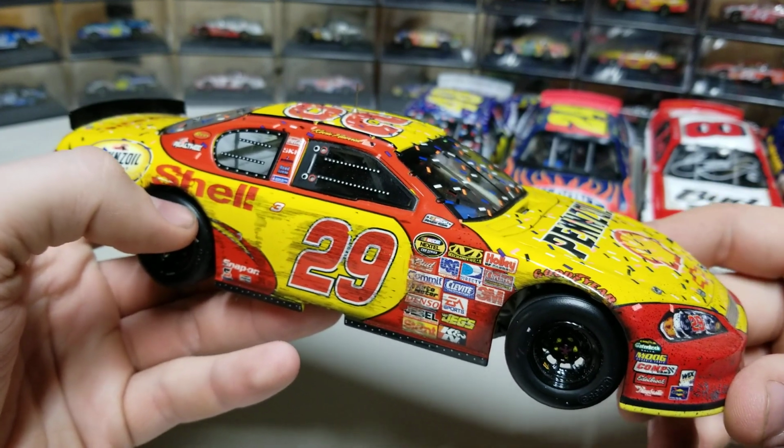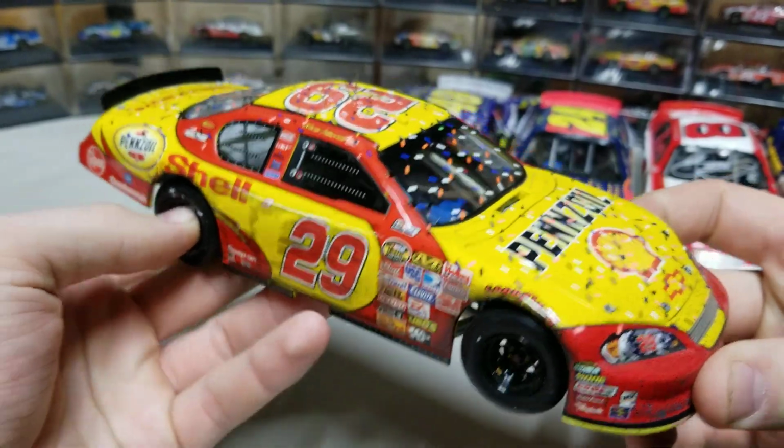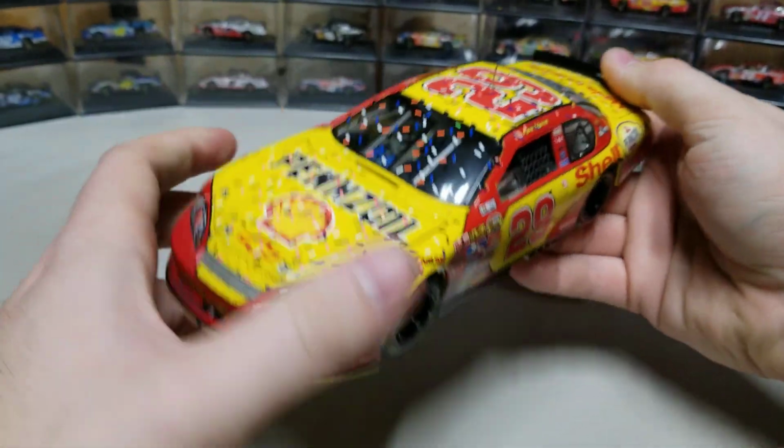I think this might be the most race damaged. Nope, never mind. There's one more. Everybody knows which one's going to be number one damaged, but this is one of the best damaged race cars. One of the best damaged Gen 4s, period.